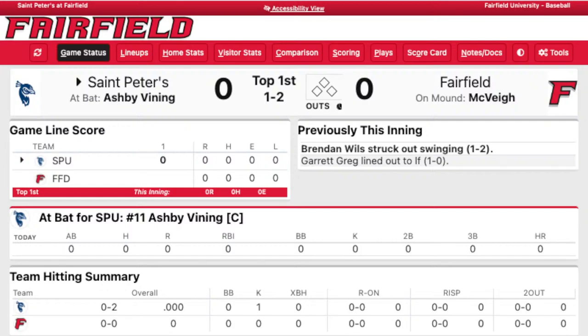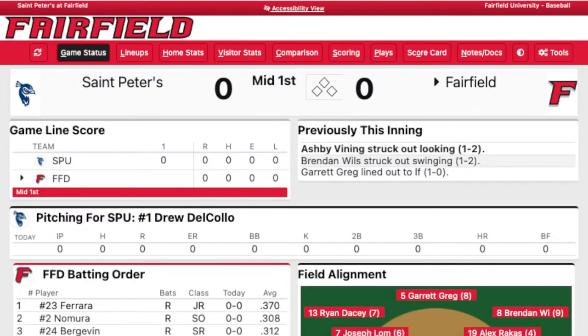Wind's blowing out towards right field right now, folks, with the rain starting to drop. With the 1-2, that is in there for strike 3. Vining goes down looking to end the first half of the first inning here in Fairfield. He's right back where he left off. Great start for the Stags. We'll return for the bottom half of the first. Don't go anywhere.